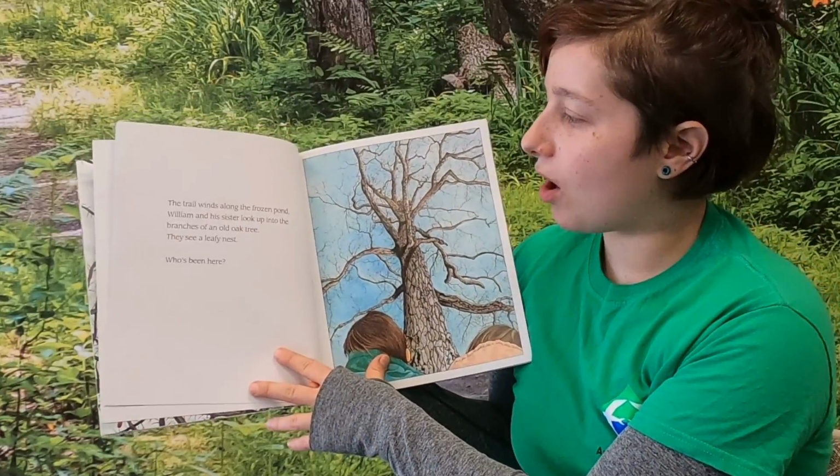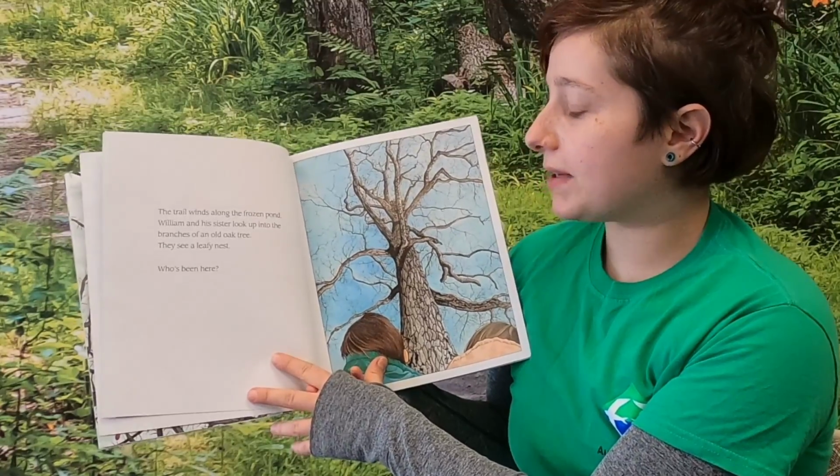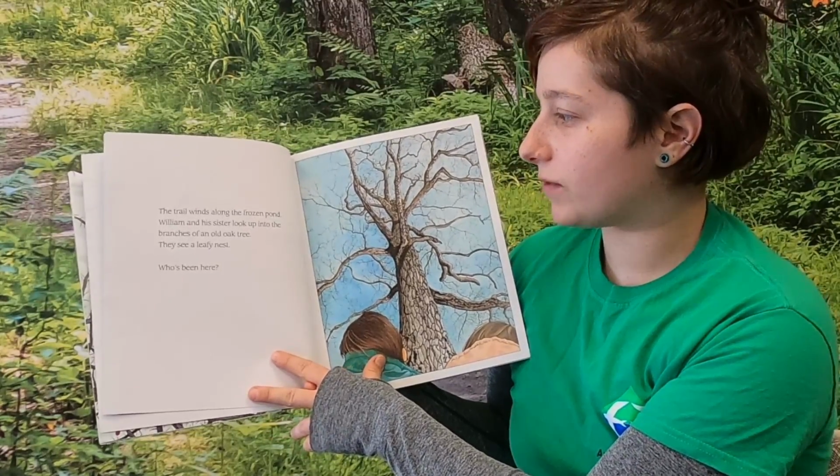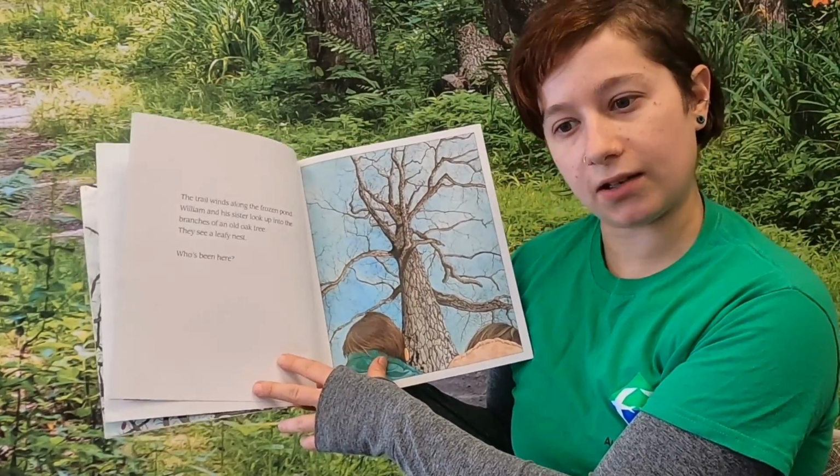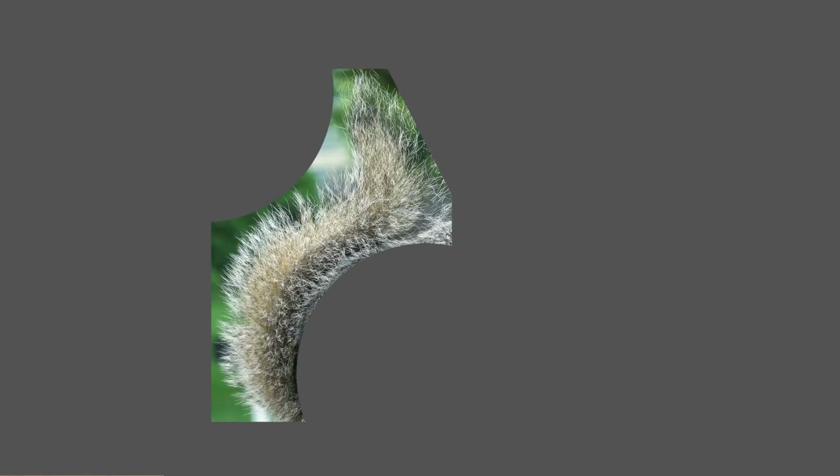A trail winds along the frozen pond. William and his sister look up into the branches of an old oak tree. They see a leafy nest. Who's been here? Here's our next hint.